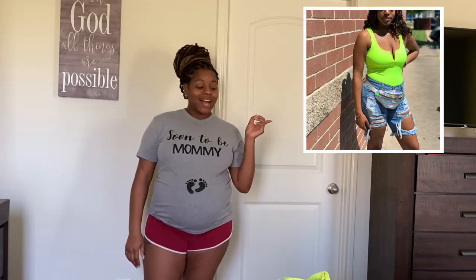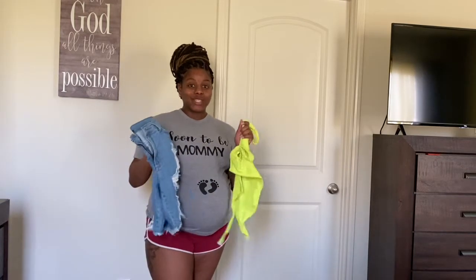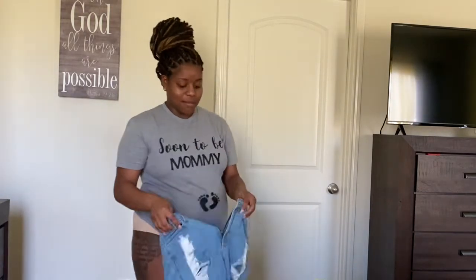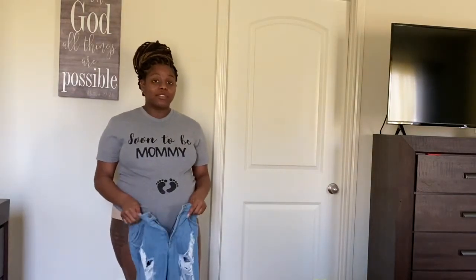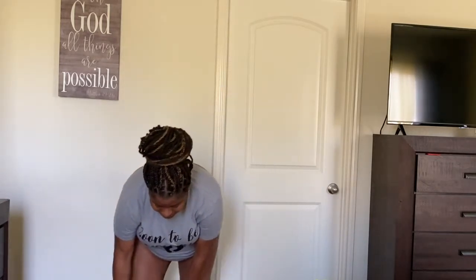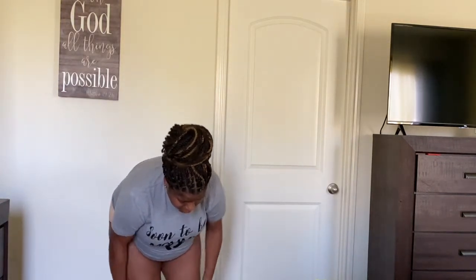Okay, you guys, so this is the first outfit. I have the original bodysuit as well as the shorts. I do have on some seamless panties, so it's not like too much showing. Last time I tried to put these on, I couldn't even get a leg in them, so we'll see what happens. Oh Lord, this is gonna be so embarrassing. Oh my God, I can't even get my feet through the holes without falling over.